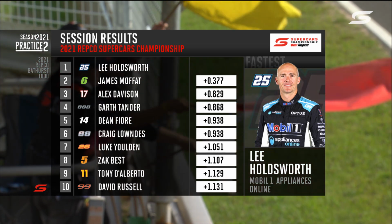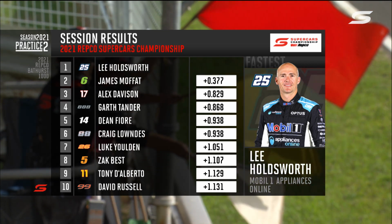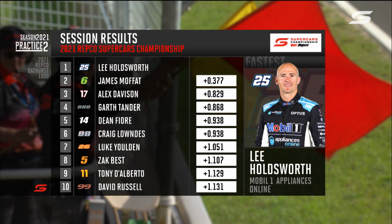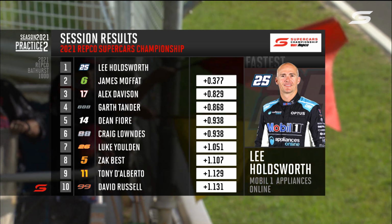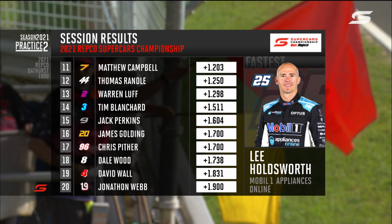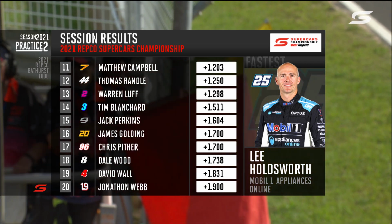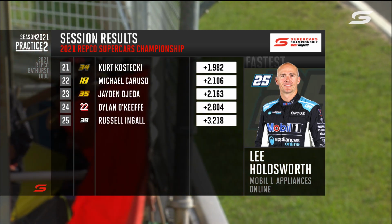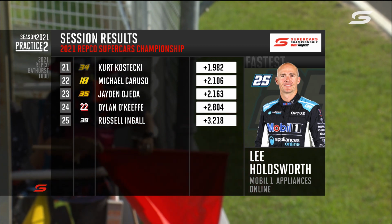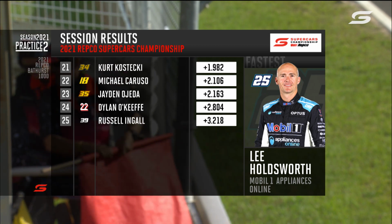So confirmation of those results for you after that last session, and some very impressive and speedy times. Lee Holdsworth heading the group from James Moffat, Alex Davison and Garth Tander. Doesn't that set up a juicy race for us on Sunday, with an early indication that we've got some very, very fast co-drivers, including Dean Fiore, Craig Lowndes, Luke Youlden, Zach Best, a rookie this weekend in the main field, Tony D'Alberto and David Russell. So looking beyond that, Matt Campbell's opened his account strongly there as well. Nice work for Thomas Randall. Warren Luff is rock solid around this location. Blanchard, Perkins, Golding, Pither, who we just saw in the wall, who was sitting 17th and hopefully on the improve for that lap, but it didn't happen.